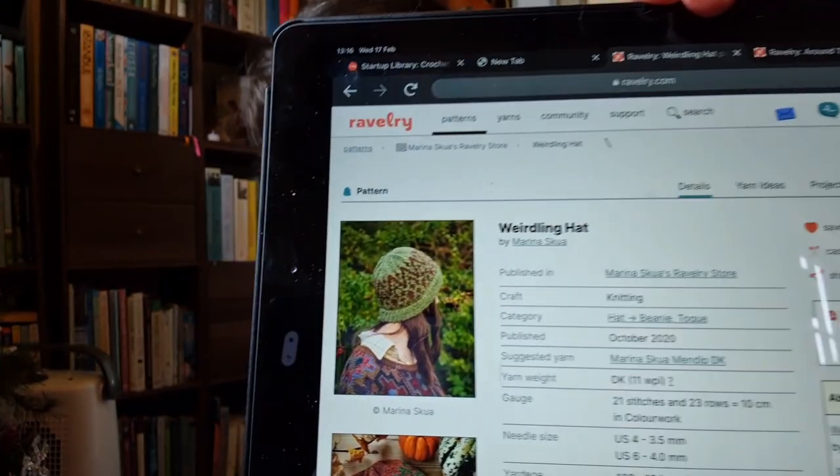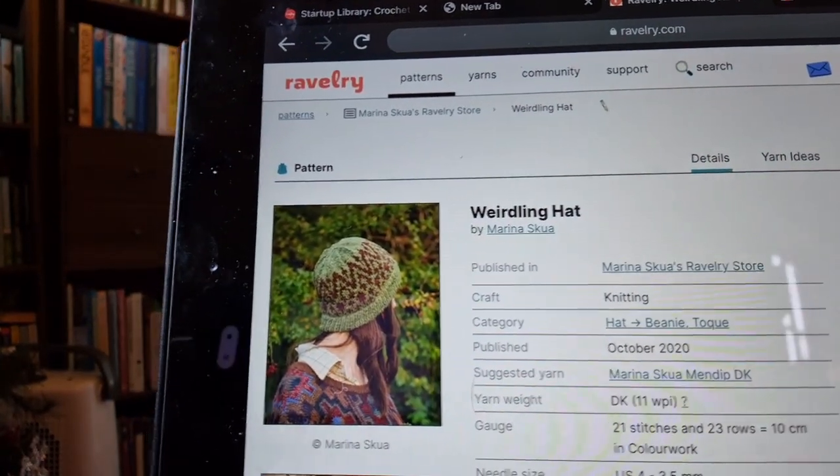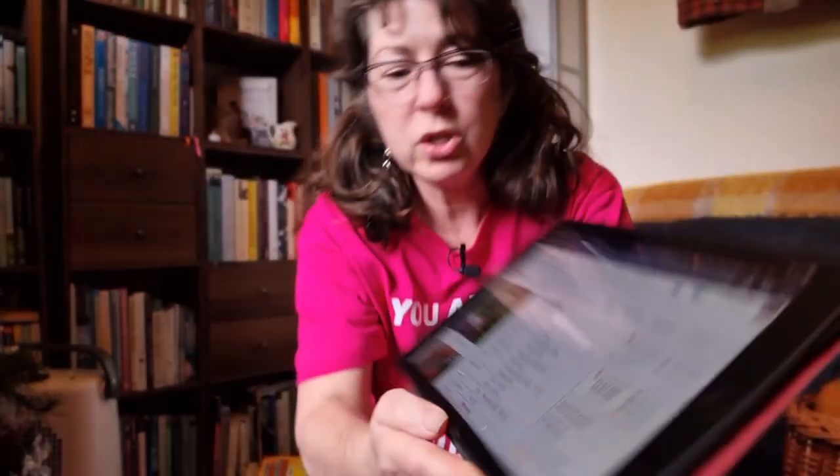So let me speak about the next pattern I wanted to share. Another pattern that I got is the Weirdling Hat by Marina Skua, who has a lovely podcast as well. I really like her podcast. It's one to check out. This pattern is under €5. It's going to be one of my first things when I go into stranded colorwork, because she's super helpful as well. And I just think that this pattern is really lovely.